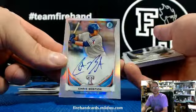Jesse Winker for the Reds. Cincinnati Key Sports Cards. Second auto of the box. Renato Nunez, tiny for the Athletics, and David Price, ice, Rays. Nice Price, ice.